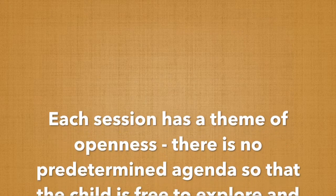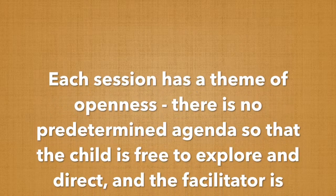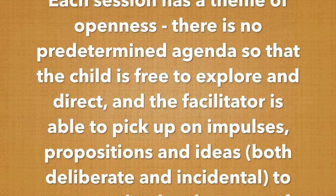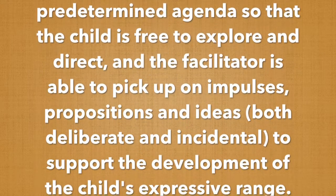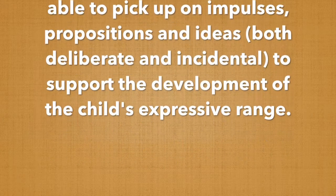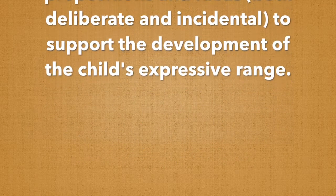Each session has a theme of openness. There is no predetermined agenda, so that the child is free to explore and direct, and the facilitator is able to pick up on impulses, propositions, and ideas, both deliberate and incidental, in order to support the development of the child's expressive range.